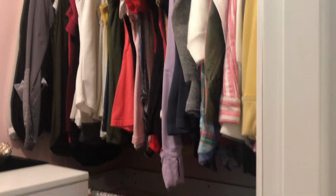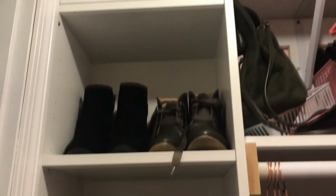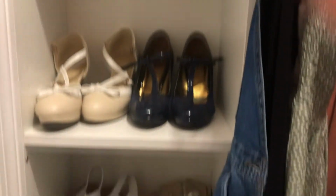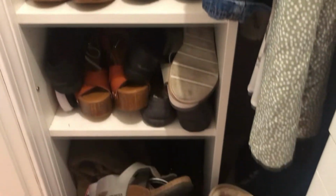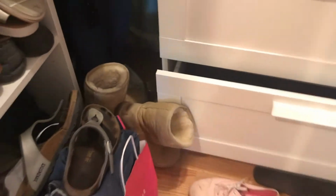Before I get started, I just want to show you what the situation is here. It's very packed in this closet and the top shelf isn't really being used as much as it could. I love this closet. Chris built it for me when we moved into this house and I have just really loved it. It's probably the biggest closet I've ever had that I didn't have to share. So it's really cool to have, and I just want to get it to where it looks pretty and is working well for me.